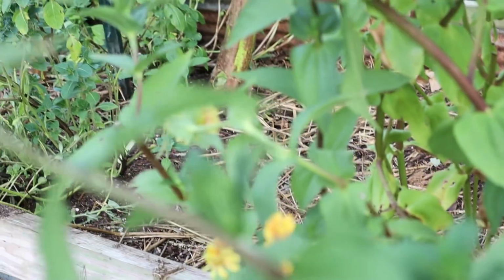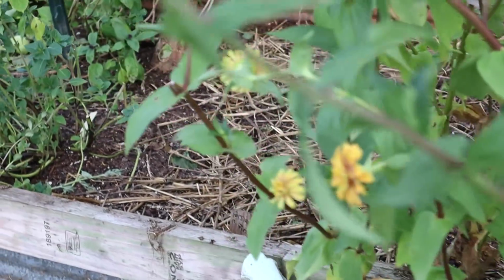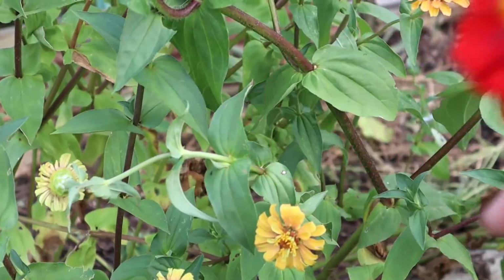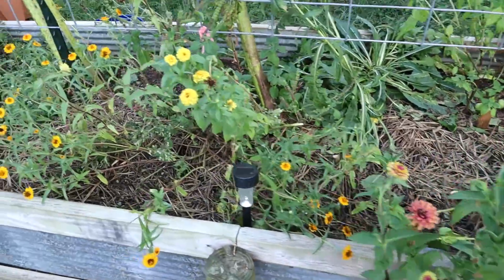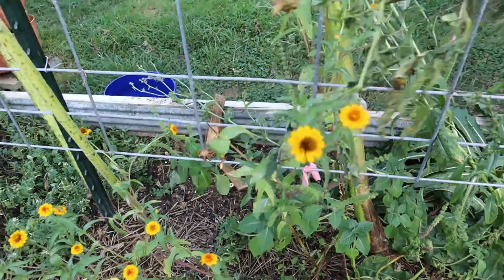Whew. Well, he was kind of quick. I don't know if you saw him, but that was a giant grasshopper, katydid, I don't know. So again, lots of open space where I will be able to plant other things. This right here, there's a piece of tomato plant that I missed earlier.